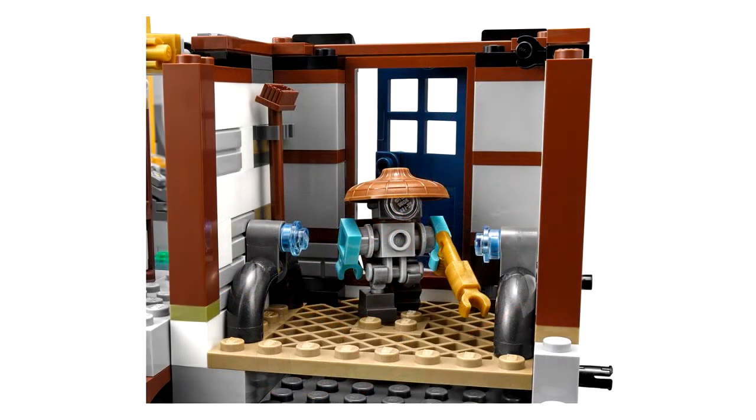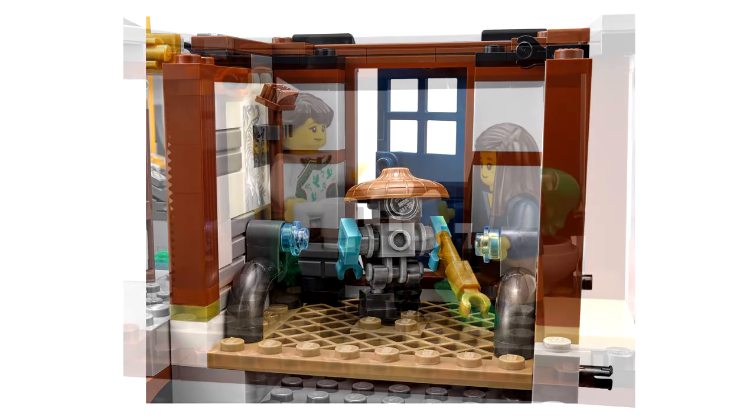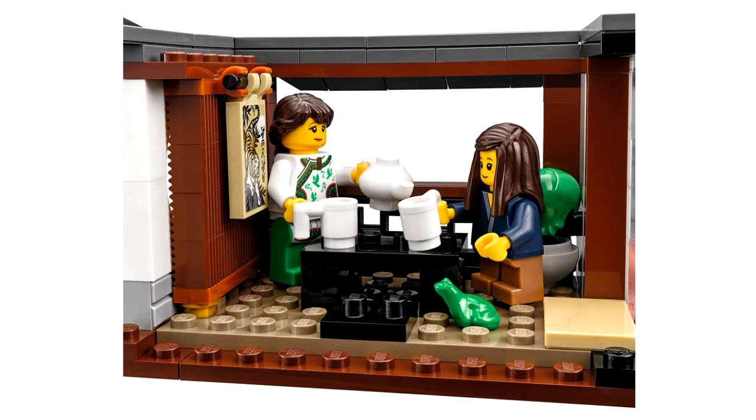This next picture looks like it's a dojo, some sort of robot, maybe a training robot. Once again, I'm not very familiar with the Ninjago story or lore or any of that. So if any of you guys know what this is, go ahead and drop it down in the comments and let me know. But this almost looks like a dojo, I want to say, or a janitor closet, judging by the broom. I don't really know.